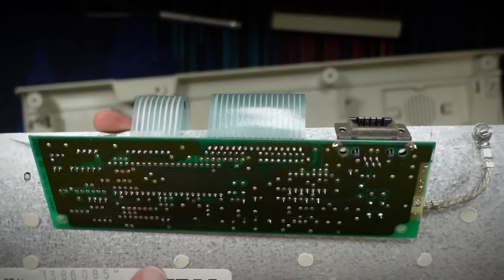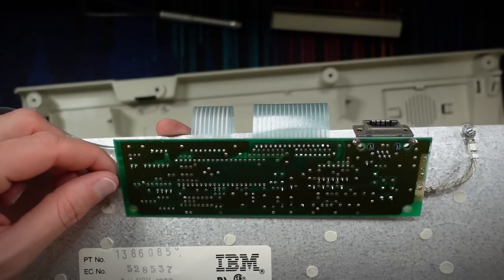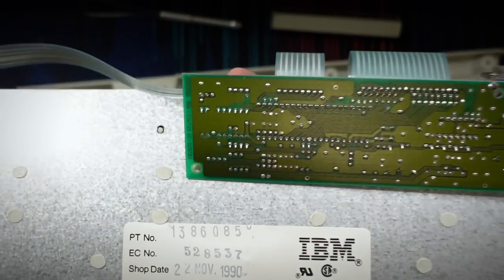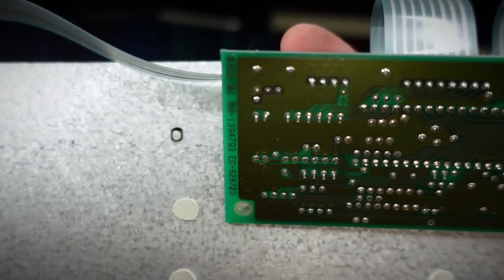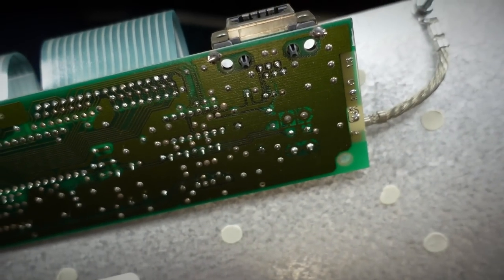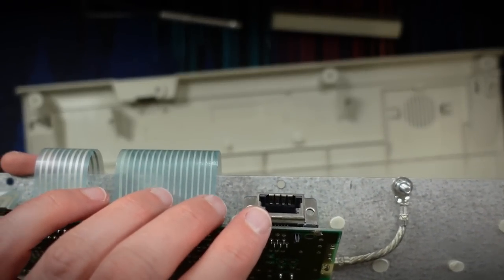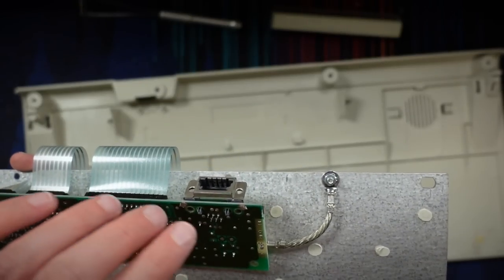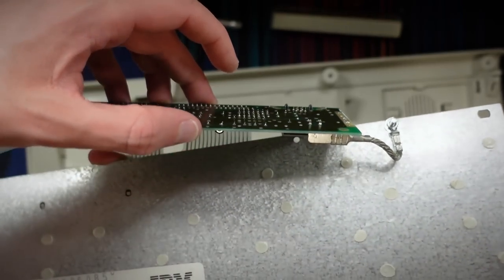This is the PCB from the back here. You can see all the solder points. There's some identifying information along the edge there. It's really clean though. There's that STL connector, of course. And it's kind of what we got.